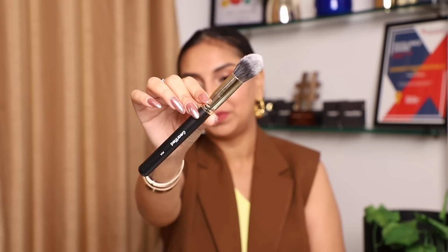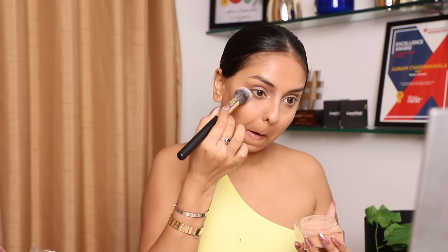Now I have to admit and tell you, for the longest time I would struggle to find the perfect fit of a shape that would go all the way inside and just be able to help me apply my loose powder. If you know my makeup style, you know I love a good Fit Me loose powder on my under eyes because I need that added coverage. So I tend to use this for that.